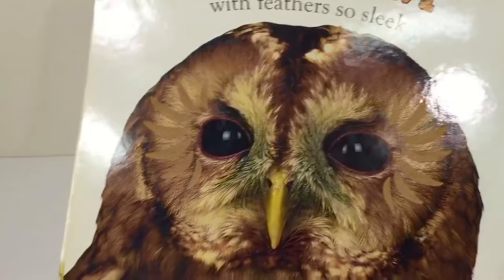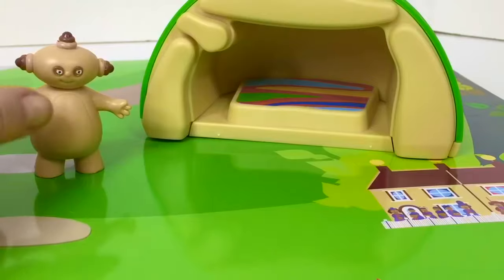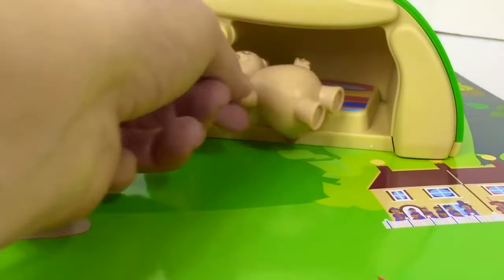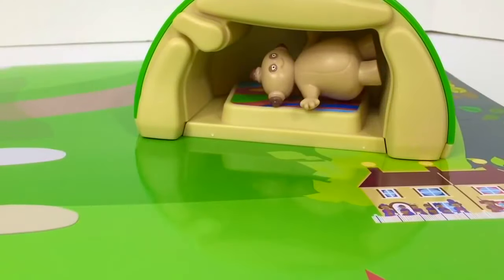Time for bed. Let's put Makka Pakka to sleep in his cave. Good night, Makka Pakka. Let's turn the lights out. That's too dark. Let's put on your nightlight, Makka Pakka, so you can see Upsy Daisy and Iggle Piggle glowing in the night.